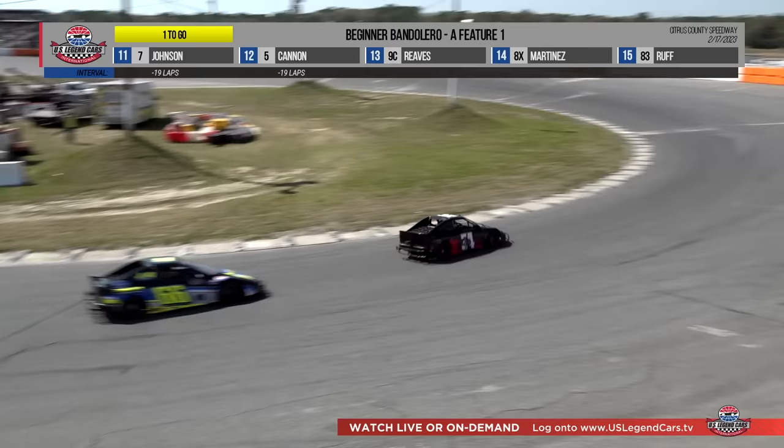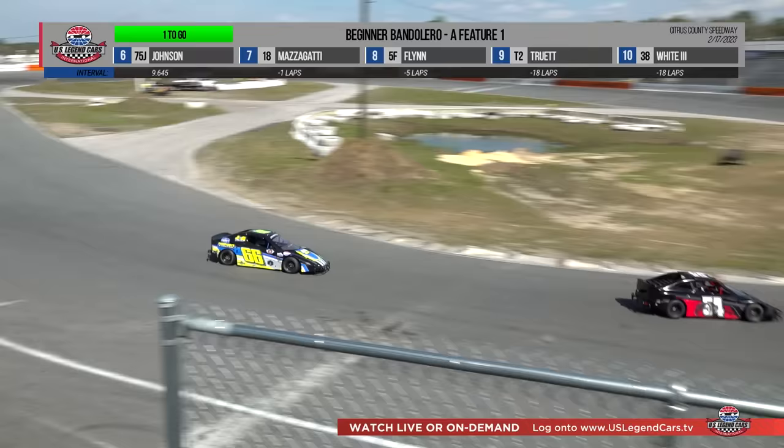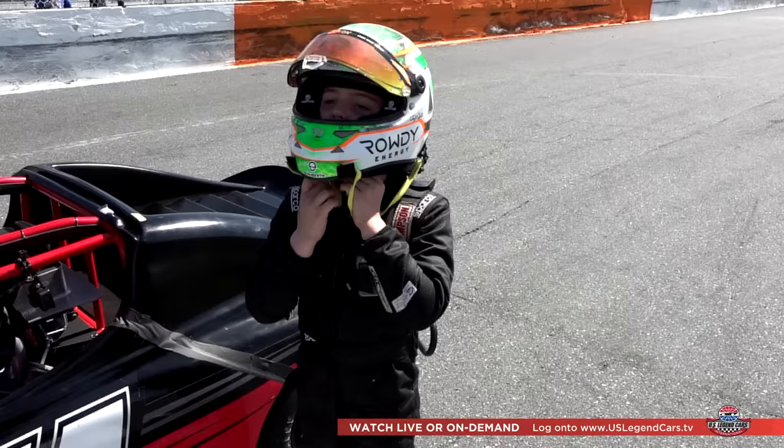Brexton Bush gets a great start on Johnson. Johnson trying to keep in his tire tracks. Down the back straightaway for the final time on day number five of NX Winter Nationals. And it's all Brexton Bush, checkered flag for the 54. Rowdy helmet comes up. Go ahead. Brexton Bush climbing from the car, a winner. Three wins this week and a dominating performance to close off this final day at NX Winter Nationals.